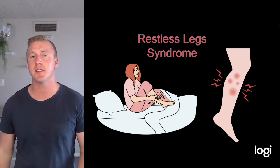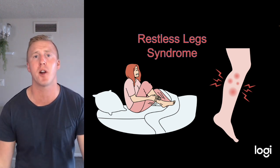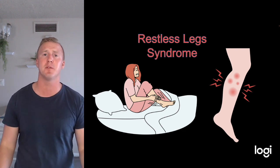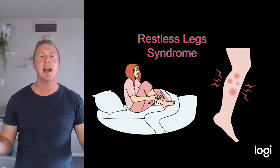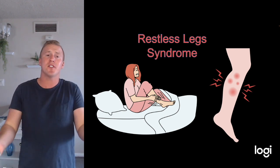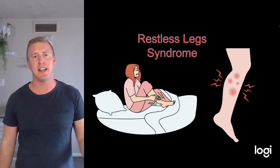Some common treatments for this would be gabapentin, or a dopamine agonist, the same thing we use for Parkinson's. So things like Requip is one we can use. Now, be careful again with our dopamine agonist. We know that it can cause our patients to be tired and cause orthostatic hypotension as well. Another thing that can sometimes be done is even iron supplements for these patients.